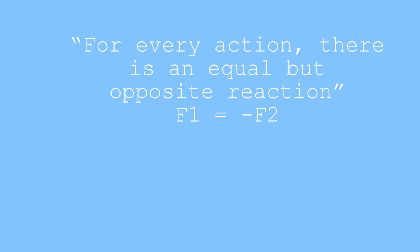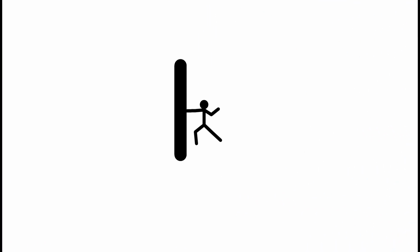Finally, Newton's third law states that for every action, there is an equal but opposite reaction, which can be expressed by the equation F1 equals minus F2. This law is often the most confusing of the three. A simple example of Newton's third law is what happens when you punch a wall. When your fist comes into contact with the wall, you apply force to it. The wall then applies a force back on you with the same magnitude but in the opposite direction. This force is called the normal force.